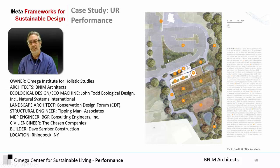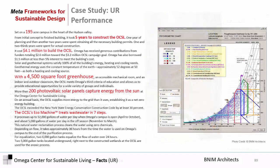These are locational drawings. Actually this is probably too rendered for my taste, but it was the best drawing I could find to give you a site plan of the project. But when you think about performative design, you think about all kinds of different facts, right? How many solar panels? Does it have an eco machine? How long did it take to build? And here are the psychrometric charts. How do we maximize efficiency? And this is a whole realm within sustainable design that's pretty critical and typically would require working with engineers early in the project.